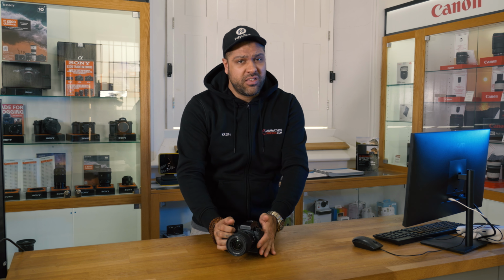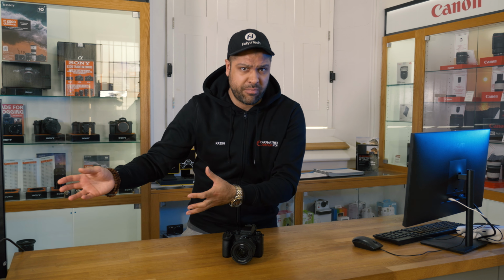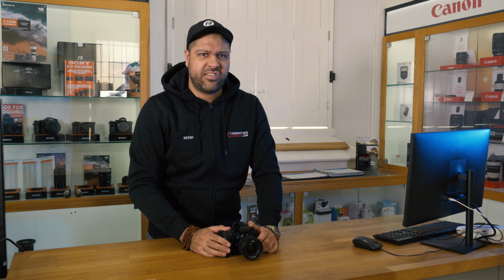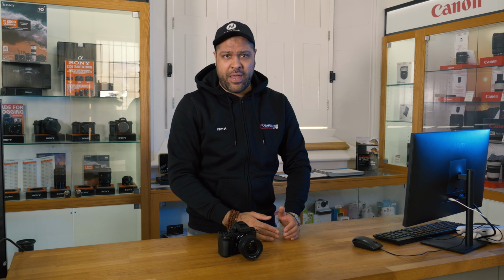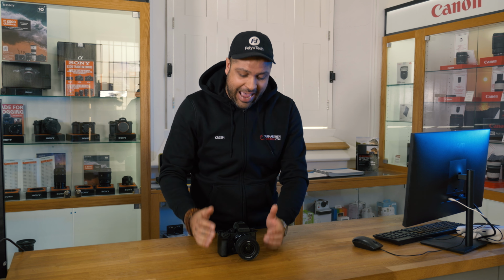Now, on paper, the stabilization actually isn't as good as some of the other models. However, that's not the case in reality. I think it's safe to say that across the board, Panasonic Lumix, stabilization, heat dissipation, and overall video quality, I think they win. I think they win on all those fronts. And it always amazes me, it shocks me, how they manage to pull that off at the price points that they're selling these cameras at.